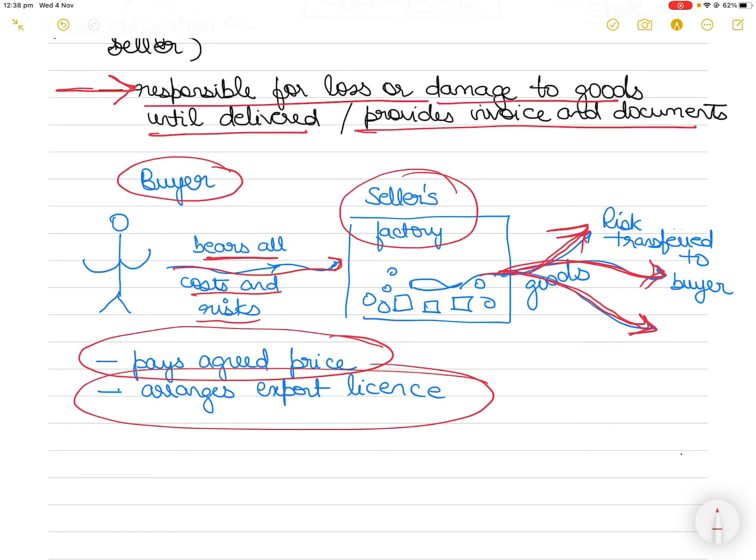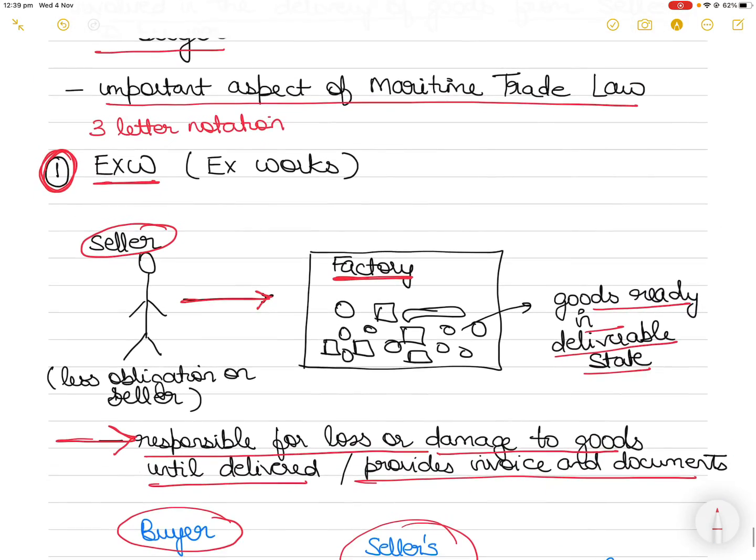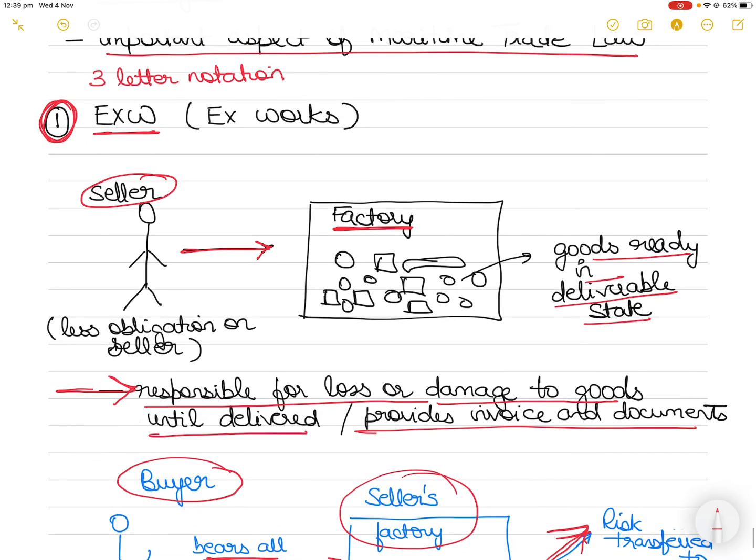In case the delivery date or any period is fixed and the seller has appropriated clearly goods in identified condition, then upon the expiry of the said date, the risk gets transferred to the buyer. So this is the first Incoterm I explained, and this is called Works or EXW.